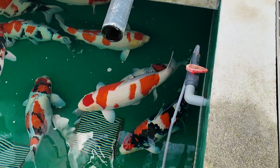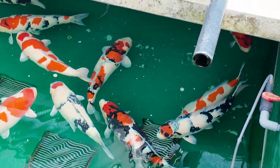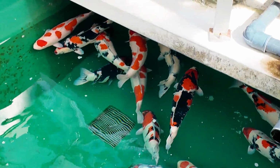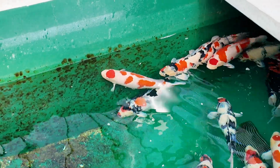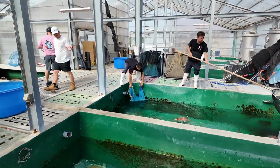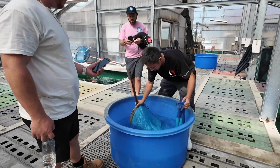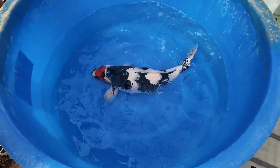These are 3-year-olds and over 70 centimetre. I think there's 73, 74 cm for 3-year-old. Absolutely stunning fish. Wow.